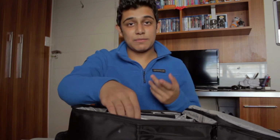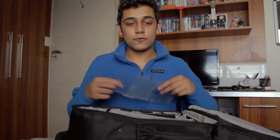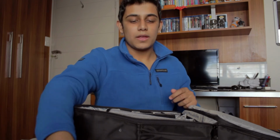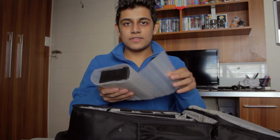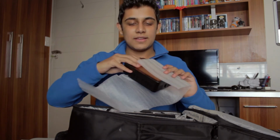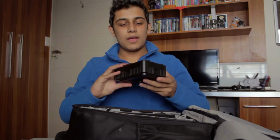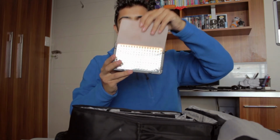The final thing is my light. Now my light, I have 2 filters for it. The first one is this clear, frosted type of filter for diffusion, and the other one is on the light. So when you see that, again, OCD, so I have this soft wrapping all over it so it doesn't get damaged. That over there, that's just the light basically. Now this is the filter I'm saying on it.